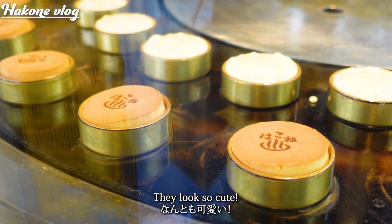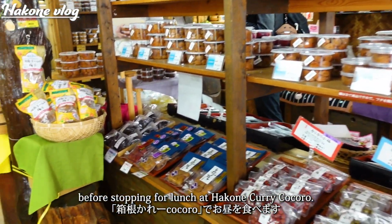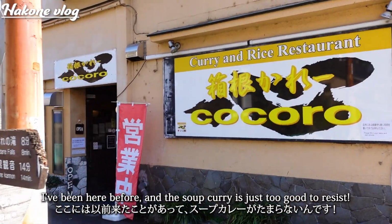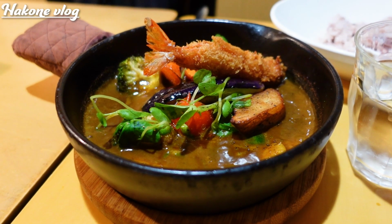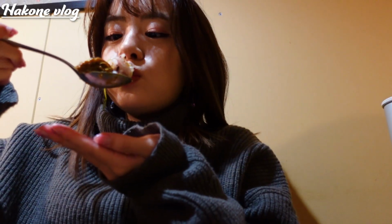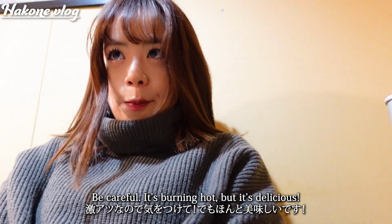They look so cute! Then I passed by a plum pickled shop before stopping for lunch at Hakone Curry Kokoro. I've been here before and the soup curry is just too good to resist. So of course I had to come back. Be careful, it's burning hot, but it's delicious.